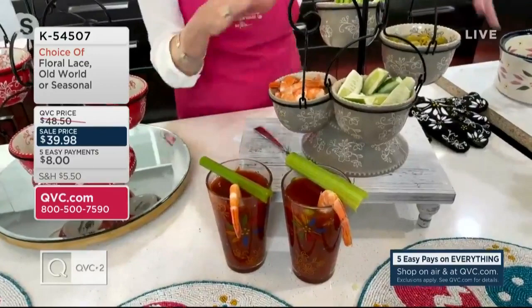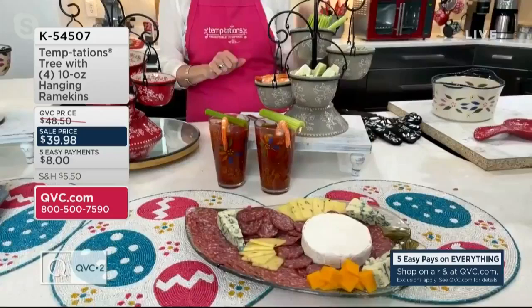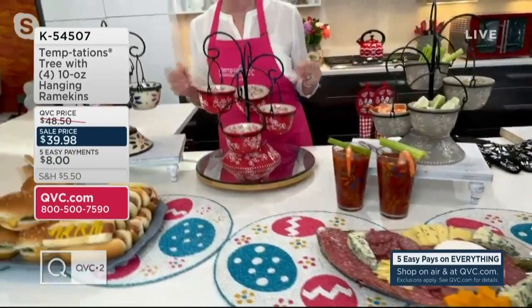And by the way, look how we mixed it with our palm tray right there. So now I have my perfect outdoor entertaining bar with my ramekin tray. By the way, this price, you guys, goes away at the end of the day tomorrow. It's under $40. How about things like this?